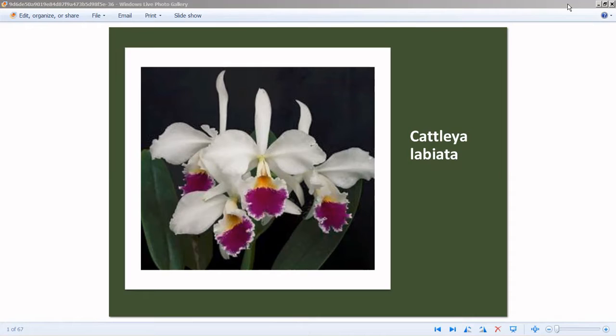In this episode, I'll talk about three more orchid species. We'll start off with Cattleya labata. Cattleya labata was amongst the first Cattleya orchids to be discovered.